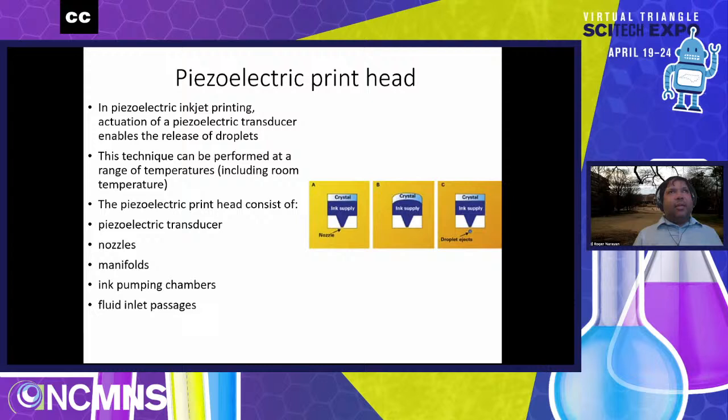And printers like that are available all the time. We have the piezoelectric version at Clemson. Their research into 3D printing for medical applications involved the Hewlett-Packard printer. And so people use both of these types for printing.